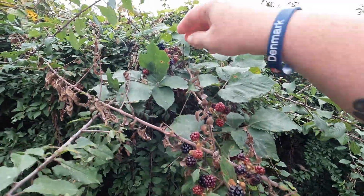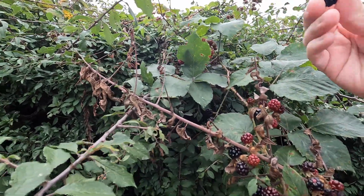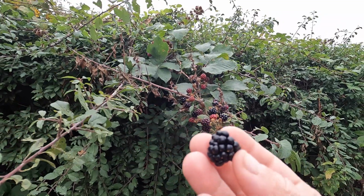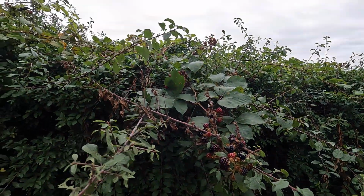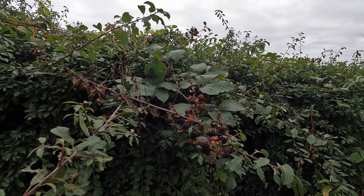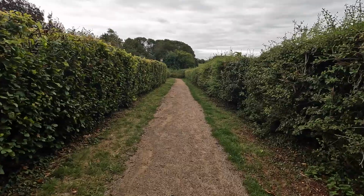Those Danish blackberries, they taste so good. They are not very big this year, but I think that's because of the hot summer. This one is fairly big. And in the Netherlands we lost almost all the harvest because of the drought. But I've been trying some here on the go and they are so sweet over here. They're absolutely delicious. Nice treat on the go.